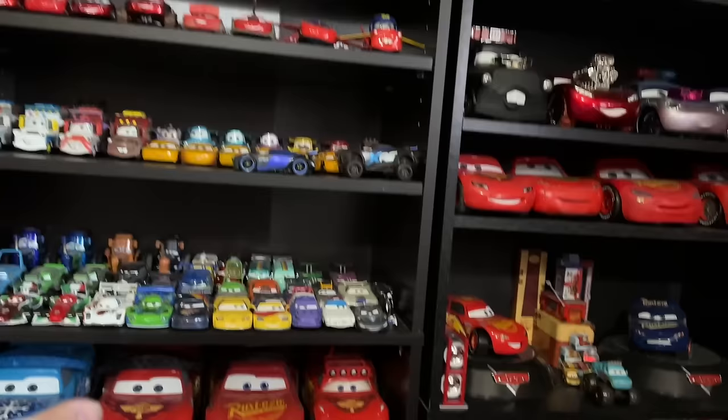That's why I feel like this was a fresh start when I rearranged all of these shelves, because it's like, okay, now I can actually focus on what I want to collect. So it's like half of this wall is Mattel product, and then the other is Disney Store and Jada, and I kind of like that. I like how it looks.